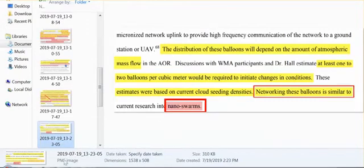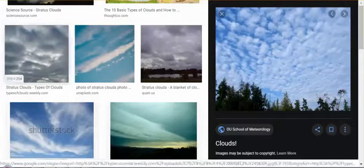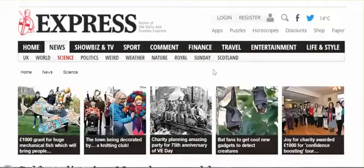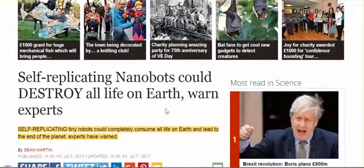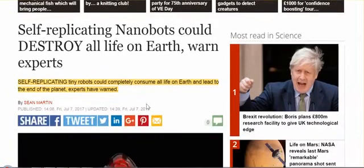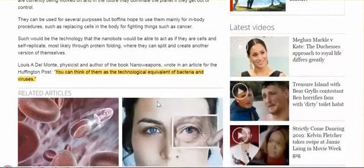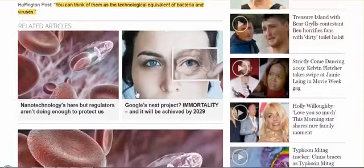You know, there's a real problem, though. There's a lot of people who are a little bit afraid of this technology. Self-replicating nanobots could destroy all life on Earth. Self-replicating tiny robots could completely consume all life on Earth and lead to the end of the planet. You can think of them as the technological equivalent of bacteria and viruses.